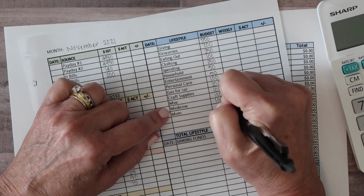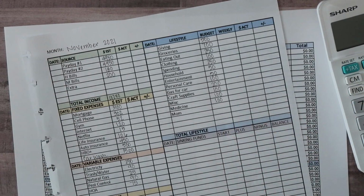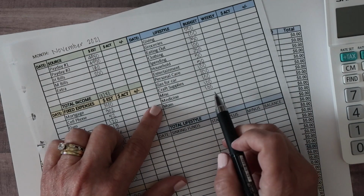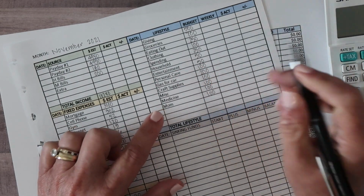Medicine, I'm going to put $100. I did go over in the month of October, and I don't even know what happened because my prescriptions went way up. So I picked up a 90-day supply, which is nice because now I won't need to pick up any more, but I will have my husband's scripts that I will probably need to pick up in November. So I'm going to leave it at 100. I may have to add more money to this going forward. And for my mom, 100.